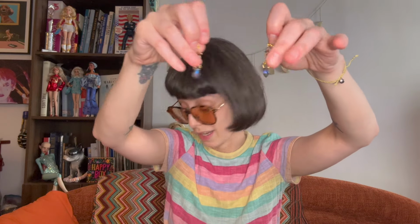Okay, so these are not, maybe they are. I don't know what these are, but they're like little stars, and they've got a four-leaf clover on the top with a little jewel hanging off the bottom. I'm not entirely sure what they are, but it did come with this sticky stuff, so I guess I can just stick it on.